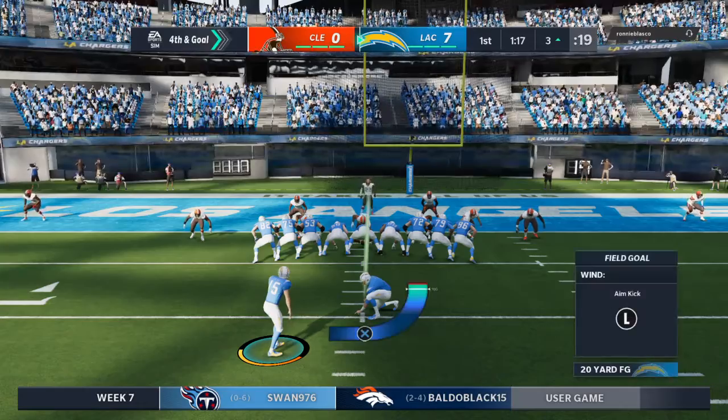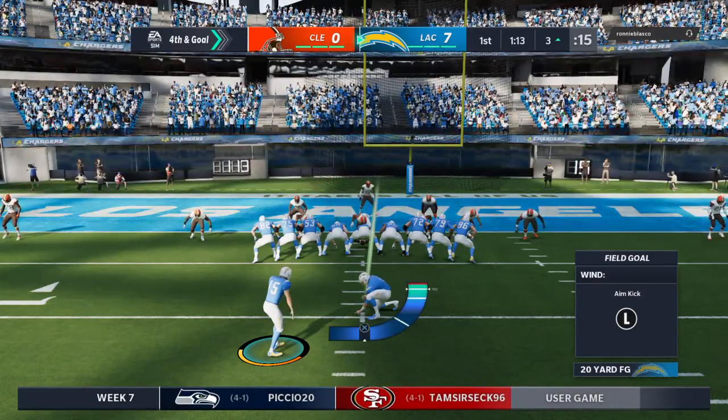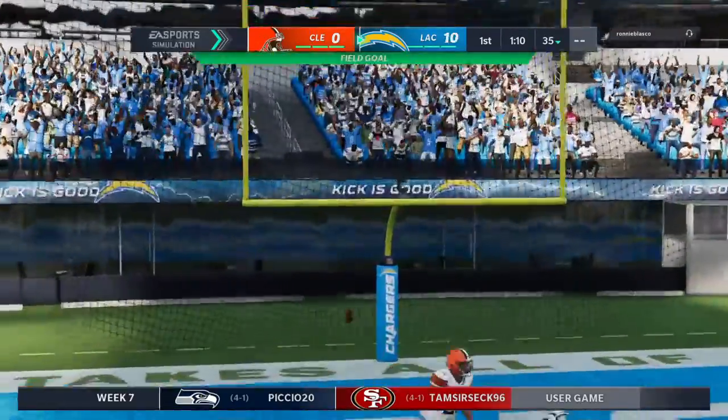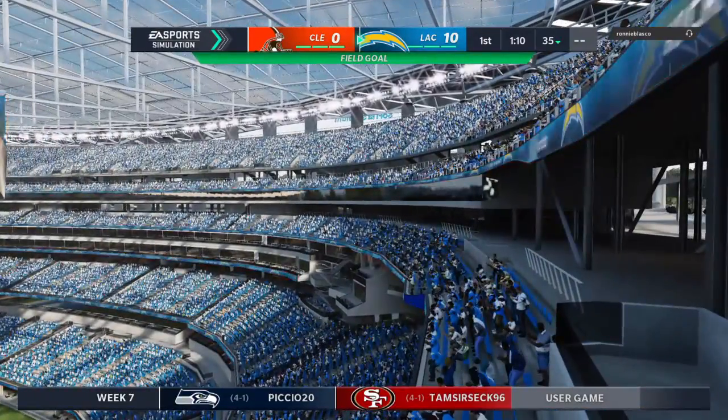Now for the field goal try, here's Eddie Pinheiro. From the left hash, a chip shot here. The kick by Pinheiro is good. And the lead moves to 10-zip.